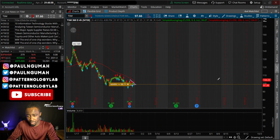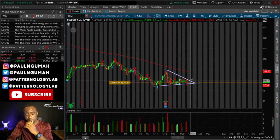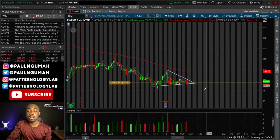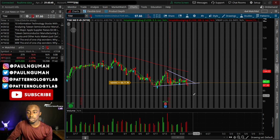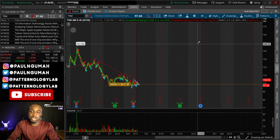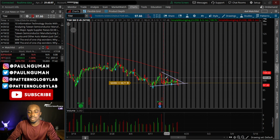Now, with this breakdown, with how clean it looks, I wouldn't be surprised to see TSM collapse all the way down to the lows of like $93. I shared this one before to y'all a very long time ago. I told you that it could get there, but it kept dragging its feet and going sideways and sideways. And I think that this is the moment. I think that tomorrow is the day it finally falls.